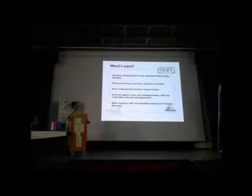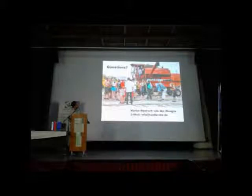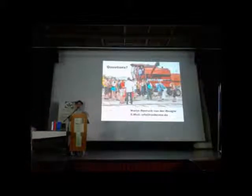And this I'm going to do together with the hemp fiber factory in Prenzlau in Germany, with which I was working already very closely. And we hope that we can build this up very quickly. Here you see a last picture of the machine during the harvesting party on the factory ground. And that was it for me.